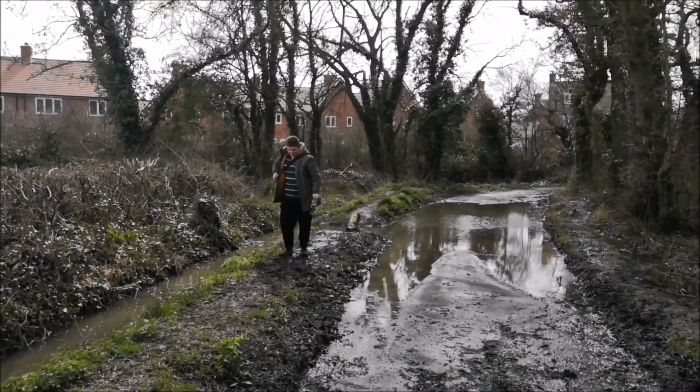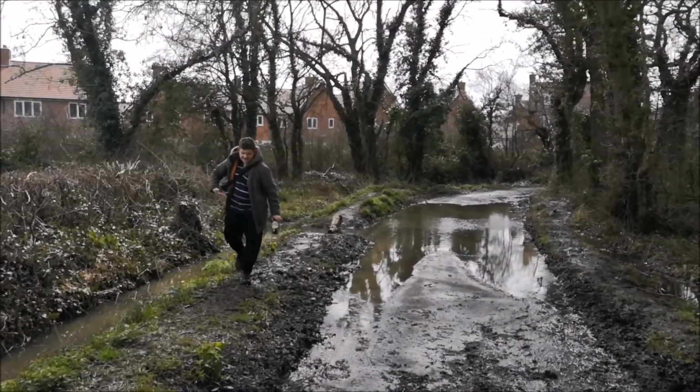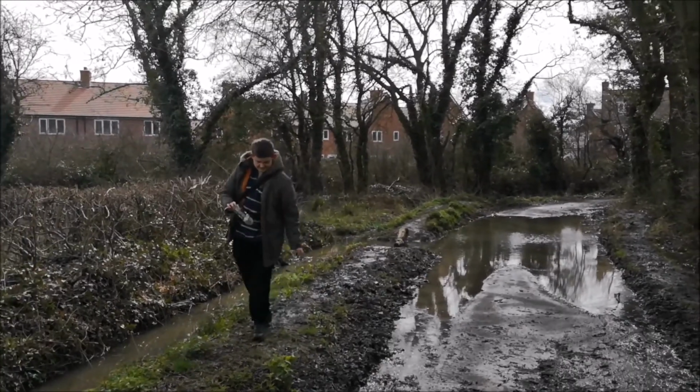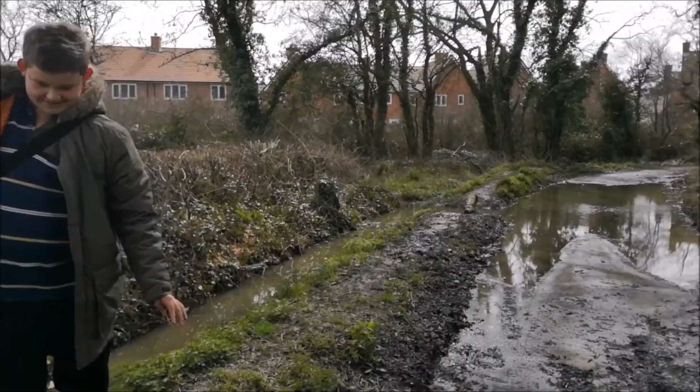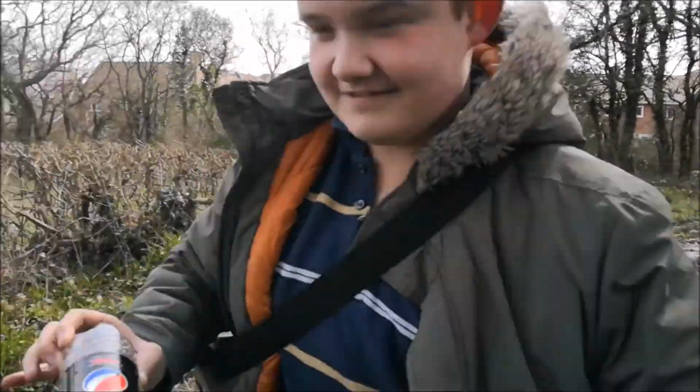So we made it across. The only casualty was that Harry's bottle made it in the water, but we retrieved it. And he's going to put it in his pocket where it's going to be safe from now on and not fall out. Nearly slipped in a few times.